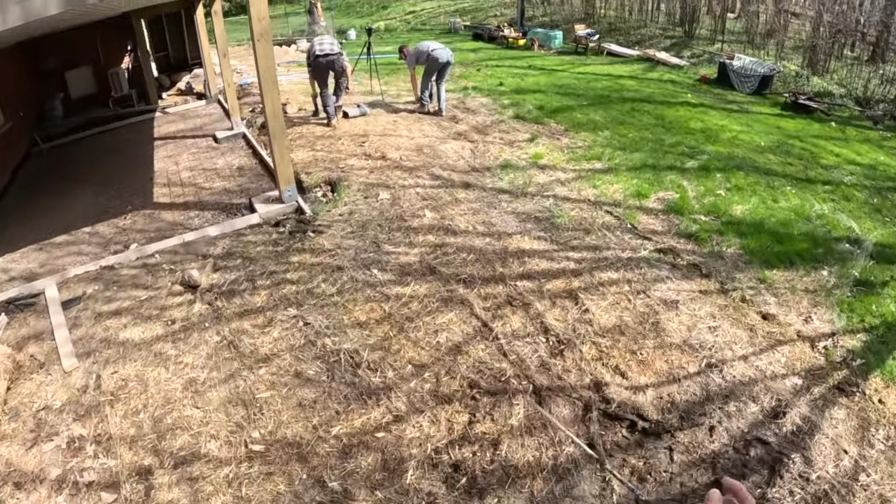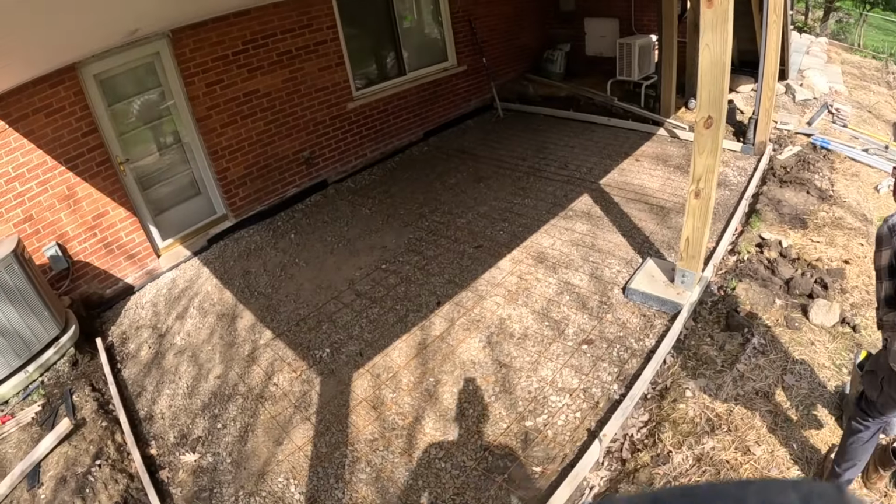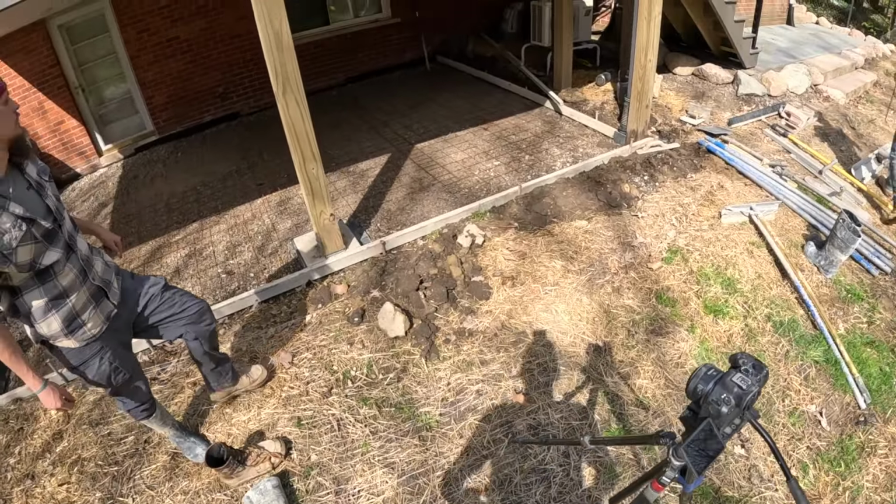Here's your rebar puller, Luke. Thank you. I'll be dumping low, so there shouldn't be any splatter, so don't stomp. Oh, we're stripping today? Yeah. Nice. Oh, shoot.